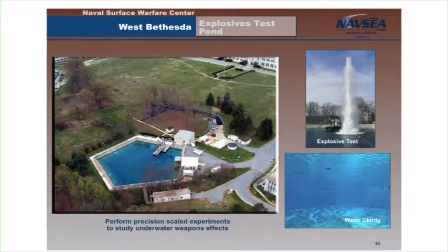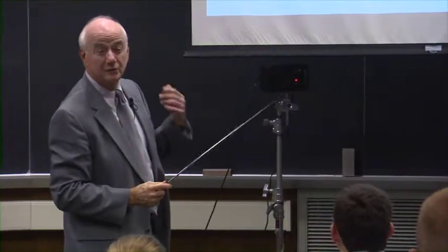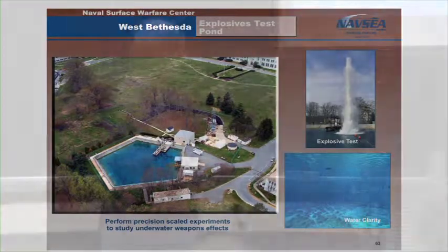And this is another facility at the Corrado site, part of the structures survivability and materials department. There's an explosive pond where they could test up to about 1 pound of TNT equivalent, if you will. Very good clarity, so they could take movies of what's going on. They want to see how the pressure loading from the explosive interacts with the hull.